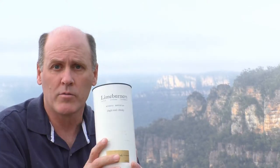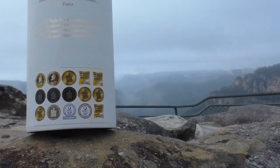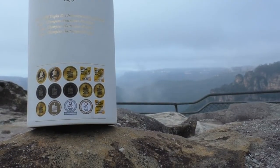So what I've done is I've brought along with me a bottle of Lime Burners. This is a Western Australian whisky. I bought this when I was over in Perth a few weeks ago. We actually bought a bottle of the Lime Burners sherry cask. This one's a port cask. It's a single malt. These guys have won a whole stack of awards. You can see it at the bottom of the container there. World Whisky Awards, Best Australian Grain, Best Australian Whiskies.